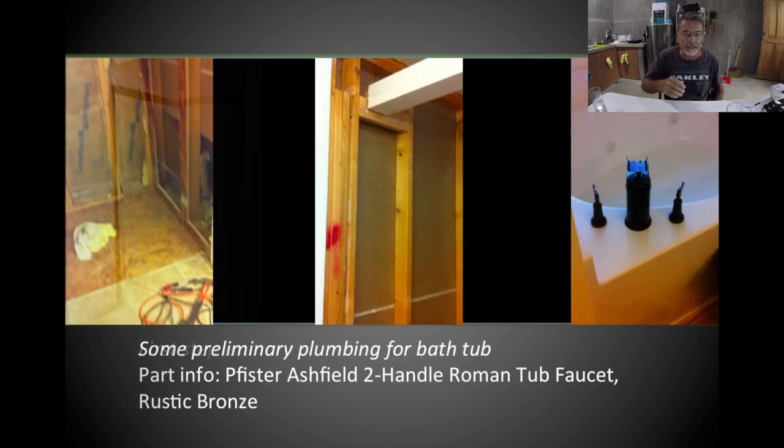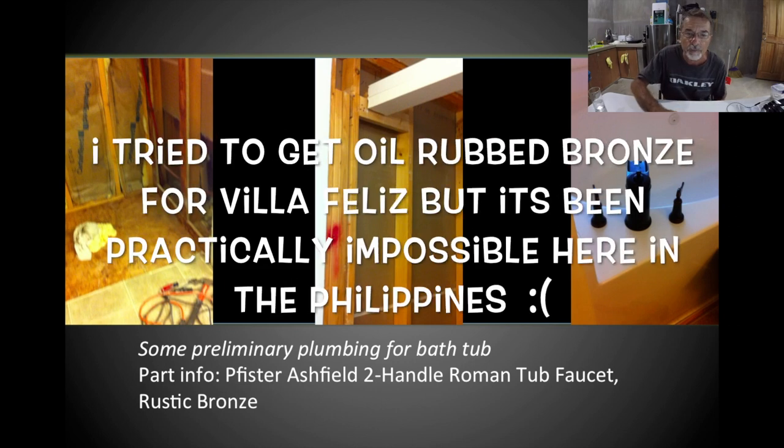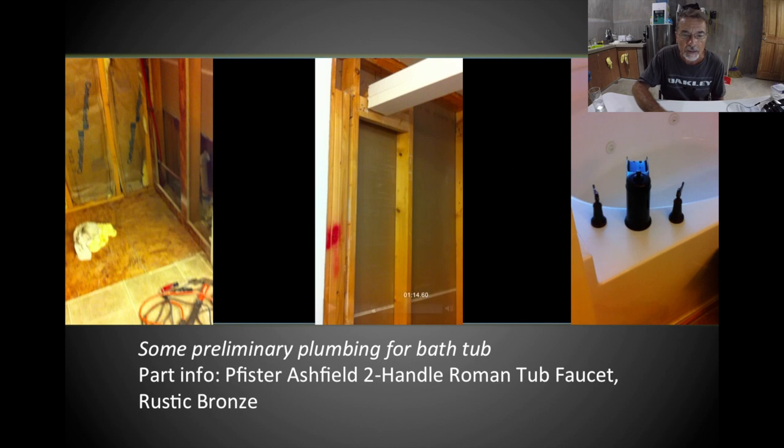In the next slide, I'm doing some preliminary plumbing for the bathtub. On the right-hand side, I wanted a waterfall effect, a water fixture that goes into the garden tub. So I picked up a Pfister Asheville, and I love it. All my fixtures, everything inside our house, all the door hardware, the knobs, the bathroom, everything is oil-rubbed bronze. I changed everything out from the chrome stuff that was initially installed by the builder.